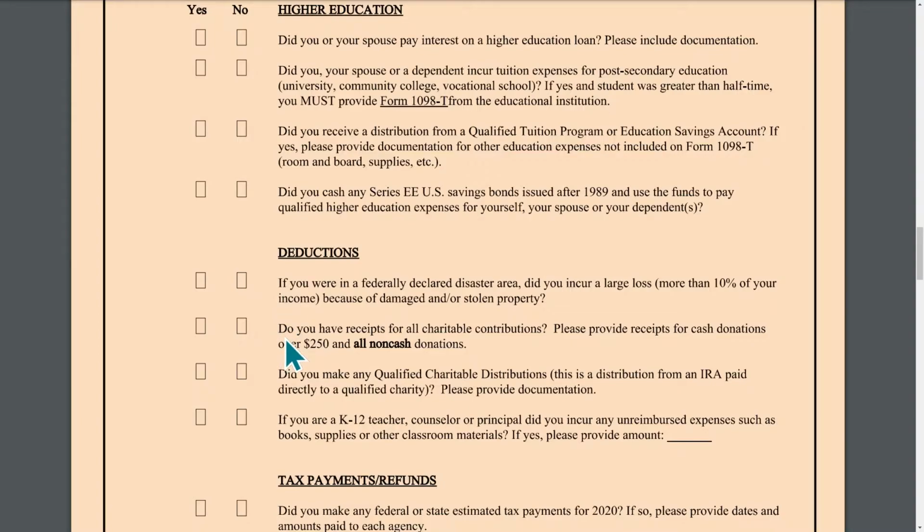Moving on to the next question about charitable contributions. Lindsay, what do they need to know about that and documentation? Yeah, we do need documentation. So a lot of times people will just give us a list, but if you had a contribution over $250, a cash contribution, we want the receipt so that we can verify that it says no goods or services were received. That's very important. If it doesn't say that, it's not an eligible contribution. We also need all non-cash donation receipts. We have to report information about those non-cash donations, and we need the dates and the items donated. So if you can provide all of those receipts, it's very helpful.